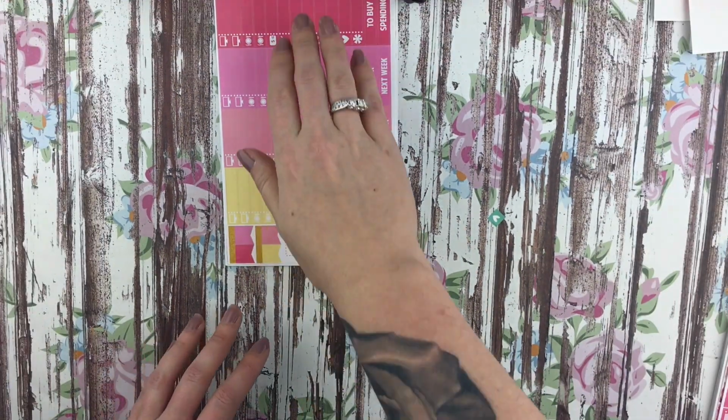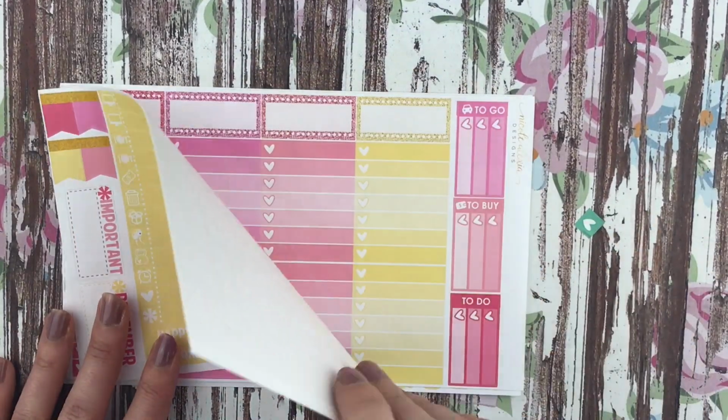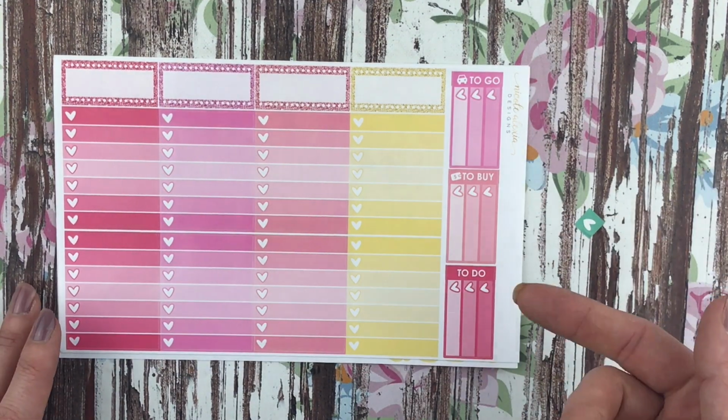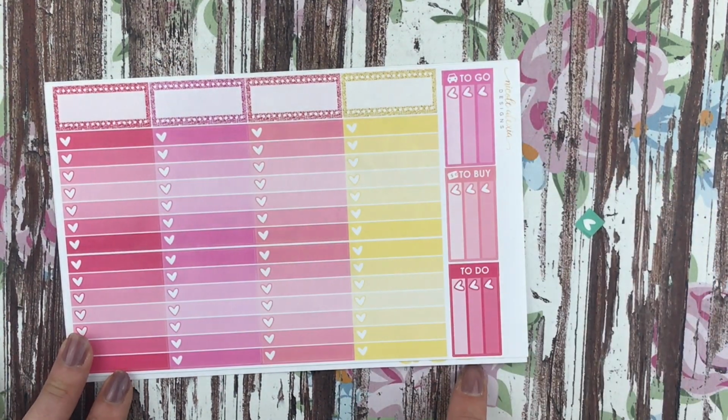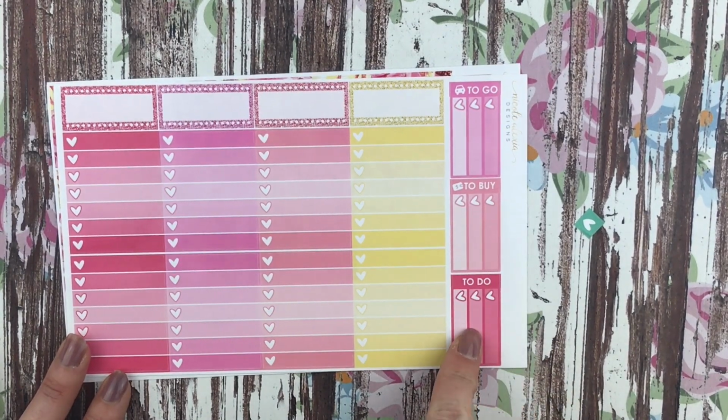So I thought those were cute, and they fit really nicely, so I went ahead and threw those into the side. Okay, so the 5th page, there is no change. You have your ombre heart checklist, your to go, to buy, and to do. These I think we'll be leaving next because I think there's a lot of people that aren't really using these, and I also don't use these very often.